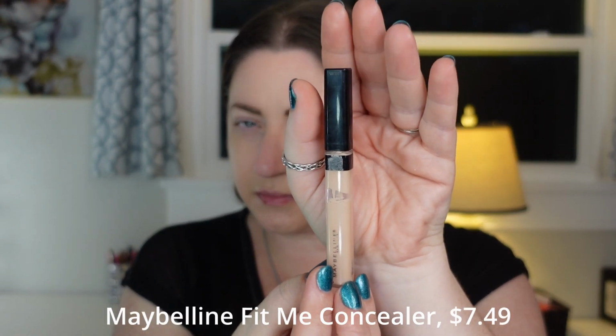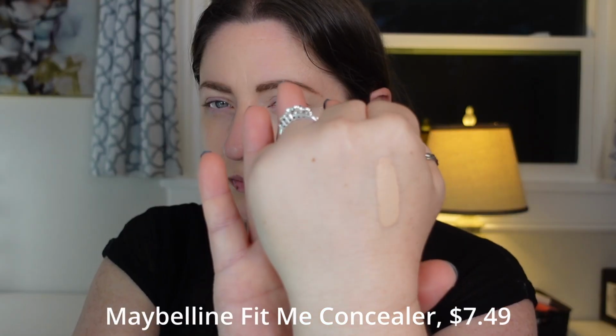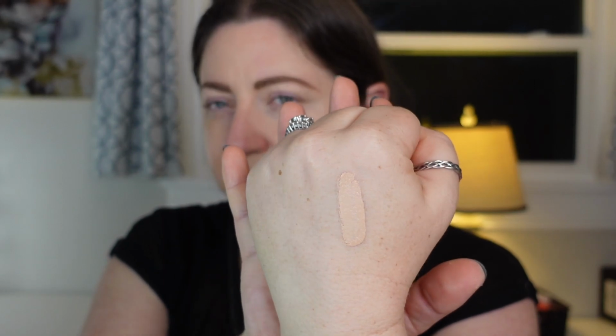They're very lightweight in formula. They're both very creamy. They offer a light to medium coverage. They're just so similar that I almost couldn't tell you which one I was applying if I didn't notice the packaging. I can say though, sometimes the NARS can be a little bit drier of a formula and can tend to crease on me when I go in with multiple layers.